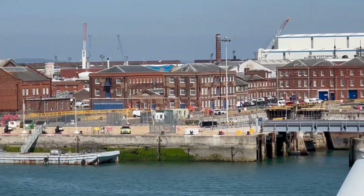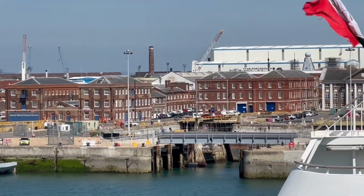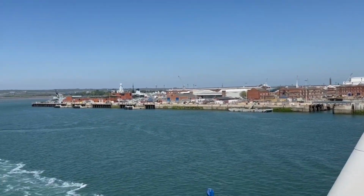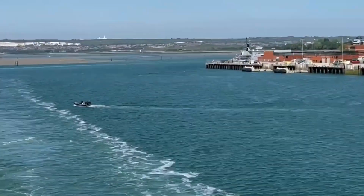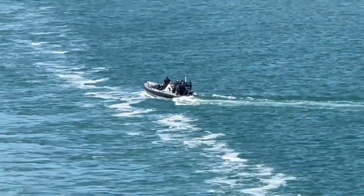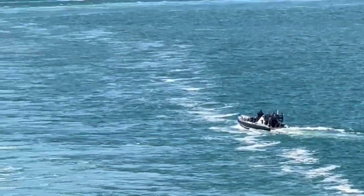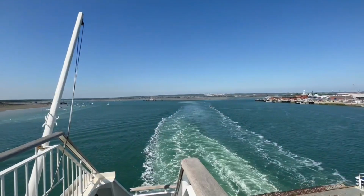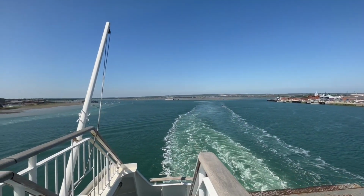Cheers. Not a bad day to be leaving though, weather-wise, quite sunny. Yes, beautiful day leaving the UK.